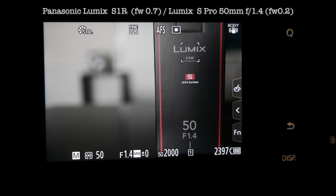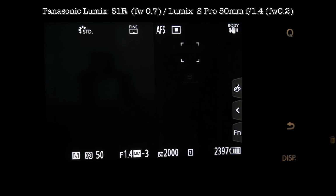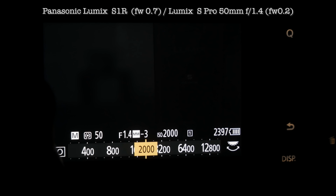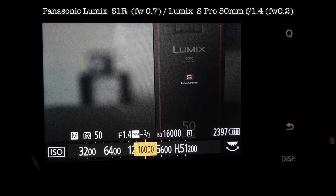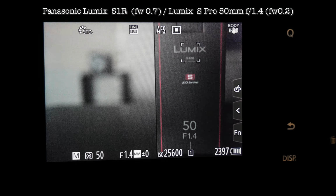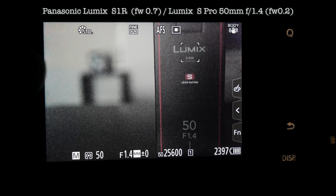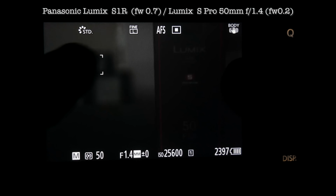Okay, let's come back to the Panasonic S1R once again, and let me drop the brightness of the light to the lowest possible setting, which is 1%, and see how the Panasonic performs. Okay, I need to bump up the ISO again because it's too dark. So, alright, actually that's pretty good. ISO 25,600, and see how the Panasonic performs.